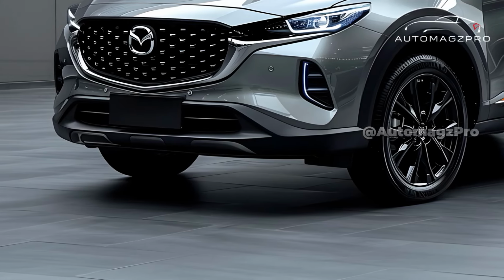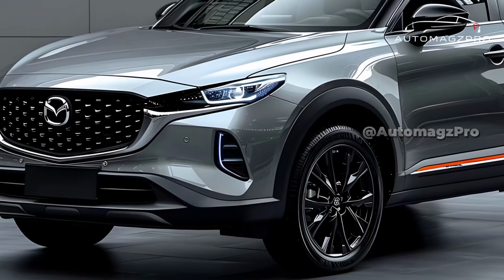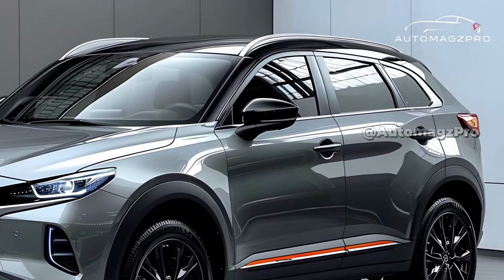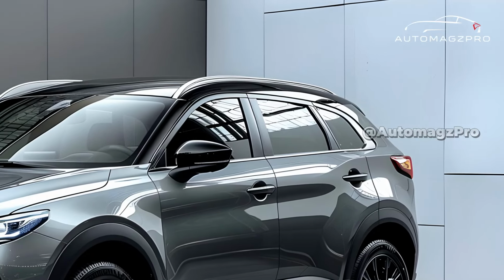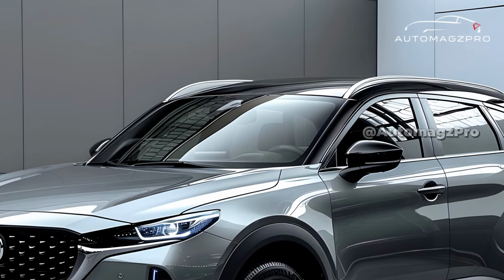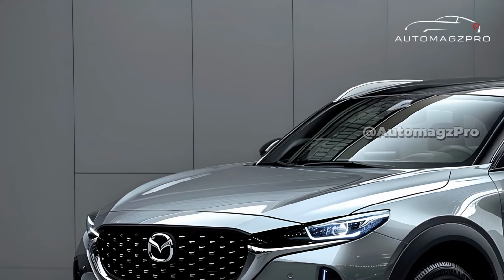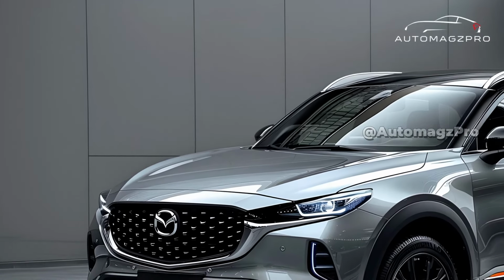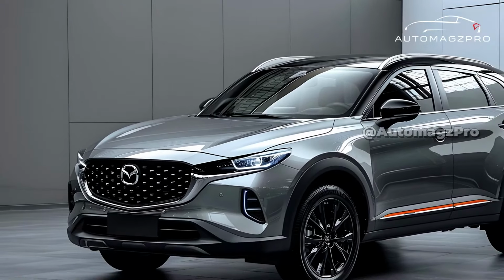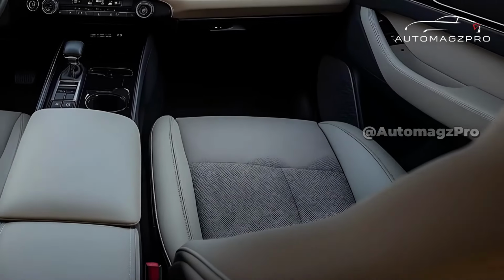The experience of Jinba Ittai and driving dynamics. The CX-60 continues Mazda's tradition of producing vehicles with exceptional handling and responsive steering. An engaging and accurate driving experience is incorporated into the vehicle's chassis. The suspension is fine-tuned to give a happy medium between comfort and agility, and the steering is quick and direct. All parts of the CX-60's handling are influenced by the Jinba Ittai concept, which highlights the bond between driver and vehicle.